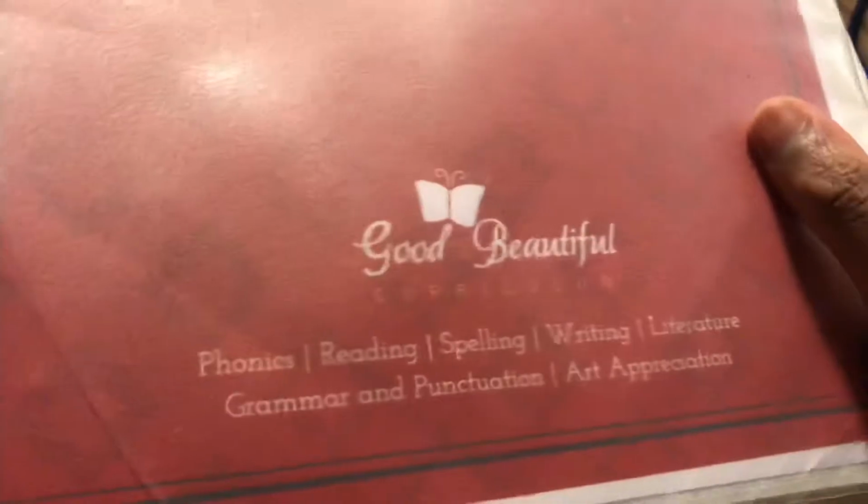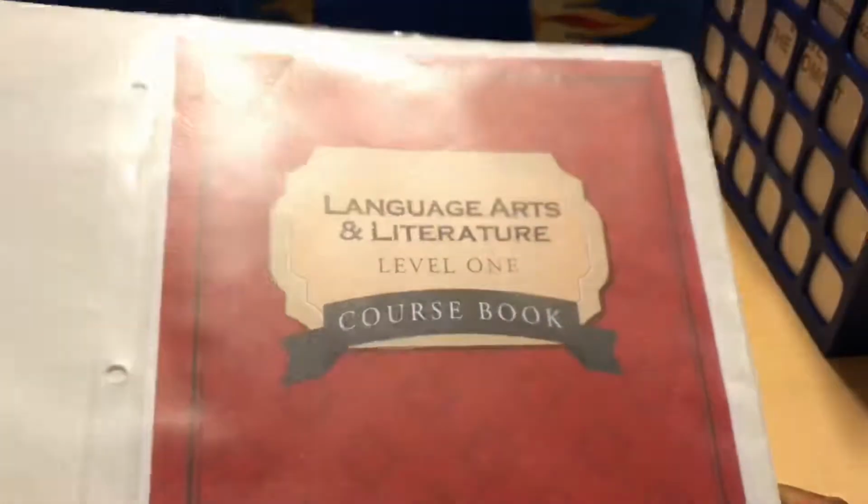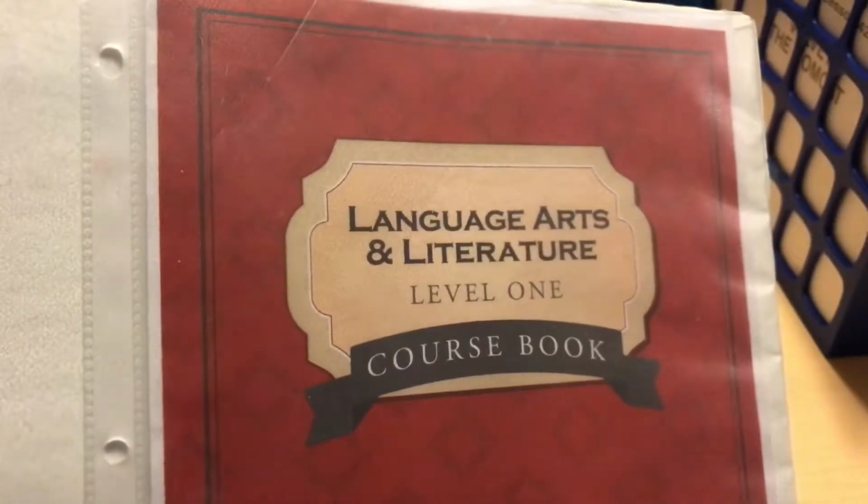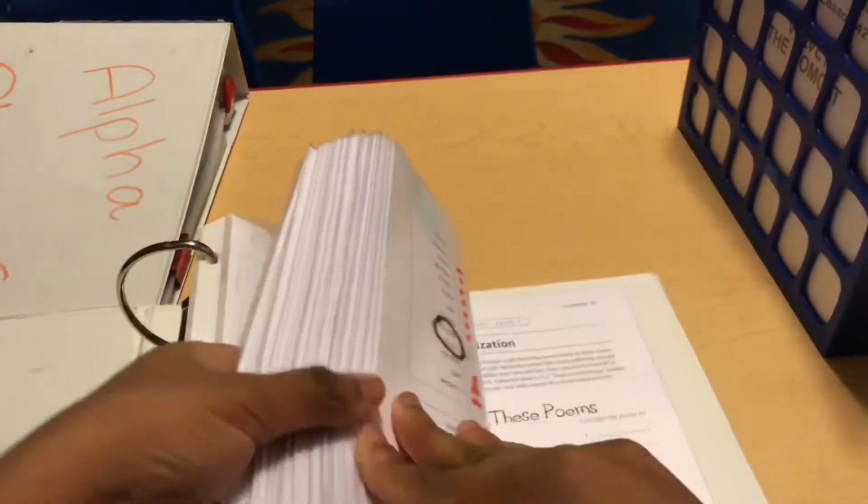I love The Good and the Beautiful. I just want to show you. There it is. I did not do a flip through of this book. I may do one. The only reason I have not is because I don't have the complete book, because I chose the option of printing it instead of buying it. So I don't have all the pages. This is the beginning of the book. Every time the kids finish something, I just put it in the back.